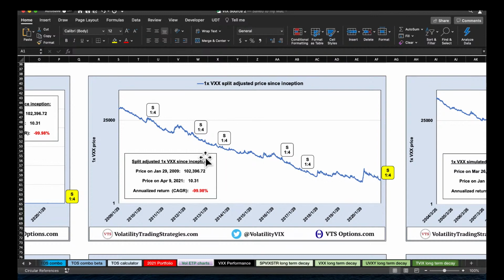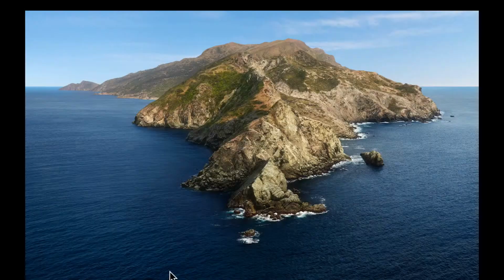Now, if you're curious, of course, again, I'm speaking to people who probably know this, but it's never a bad idea to review stuff. The reason this 102,400 is sitting there, the VXX never actually showed prices that bad. This is what is called a split adjusted price. So this is all adjusted retroactively after the splits.